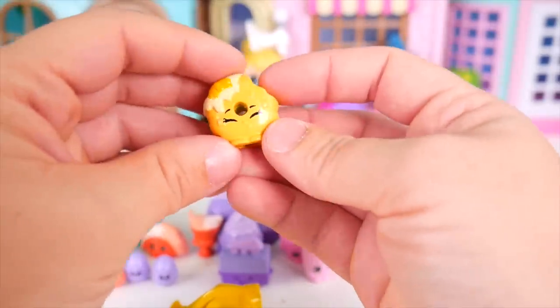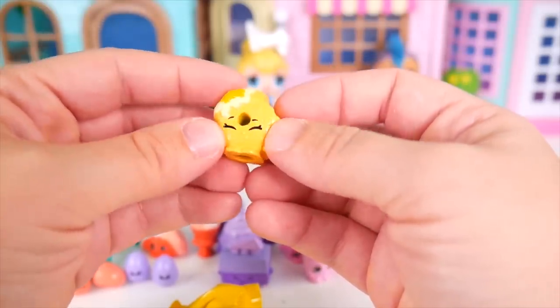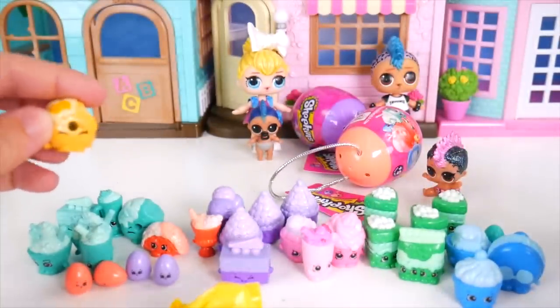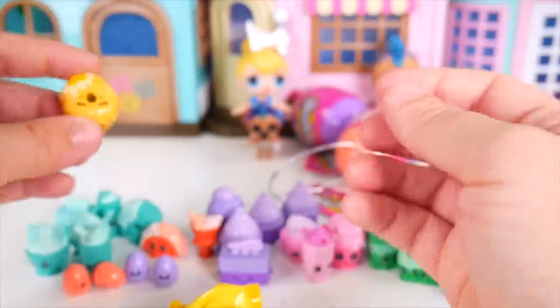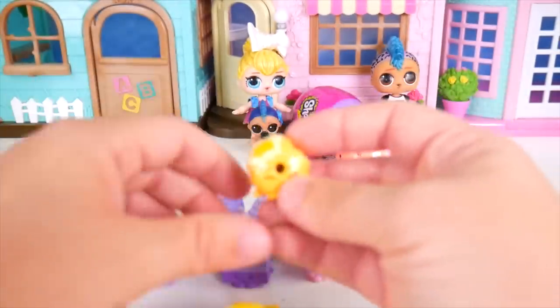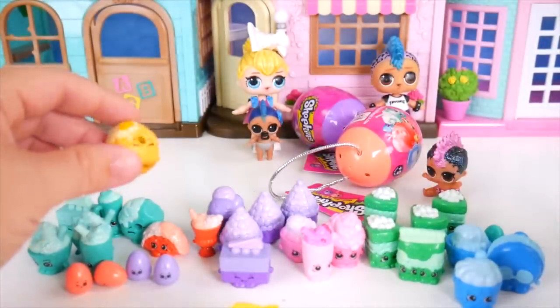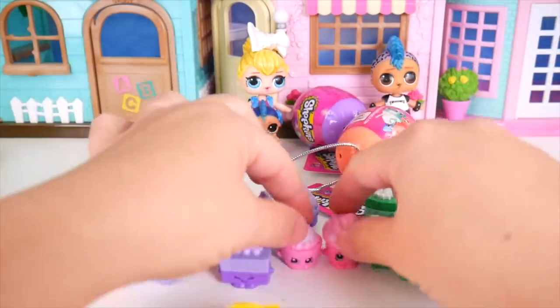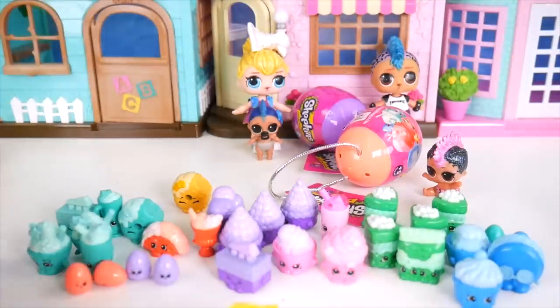Here we have a Mackenzie Maple Donut in our orangey color. Really cute. Oh my goodness, this is the first one we've gotten in this color. I didn't even realize we didn't have this because we have kind of two orange colors. This one's maybe a little more yellow. We don't have any like this. That is so cool. I'm looking at our pink group too, and I know there's the darker pink and the lighter pink, so those might be a little different.